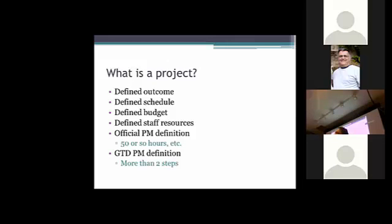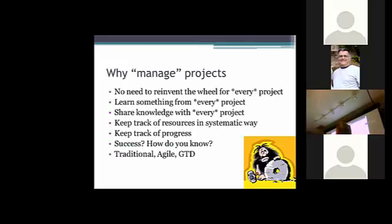The official project management association definition is anything 60 hours or more. My favorite time management system, Getting Things Done, says a project is anything with multiple steps. If you have to look up a phone number and make a call, that's a project. So there are several definitions, with different bits of complexity for projects. But basically it's just something that has a defined outcome.